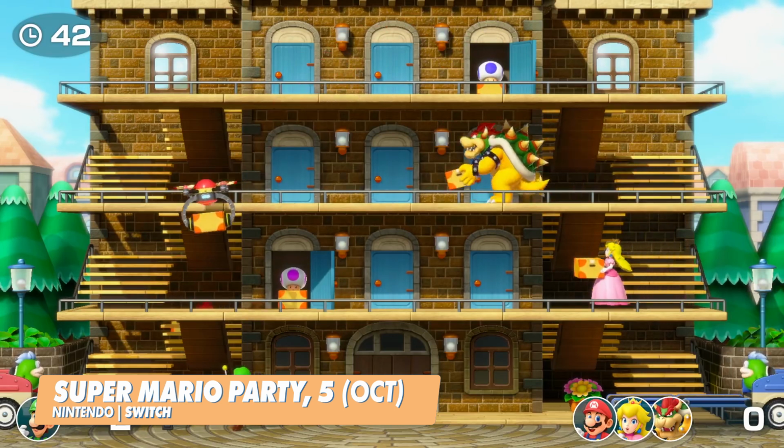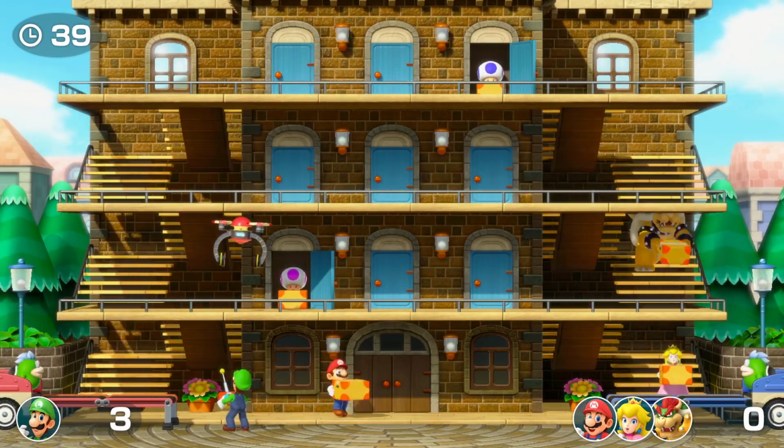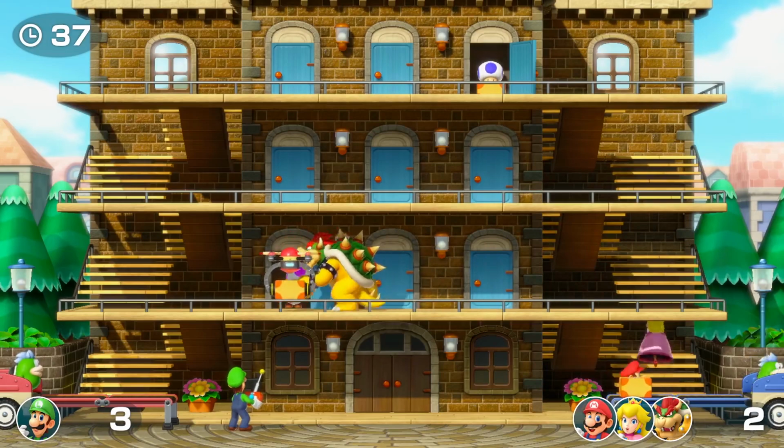5 mini-games will be available to give gamers a taste of what's to come. Obviously, there's loads more to come over Gamescom week. What are you most looking forward to?